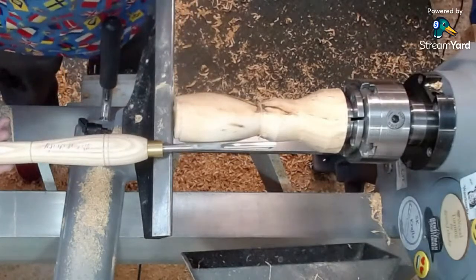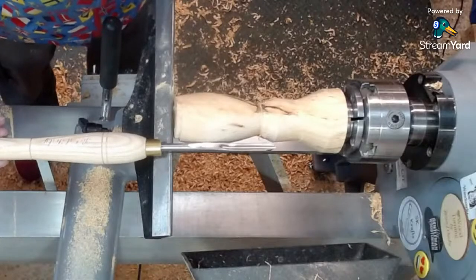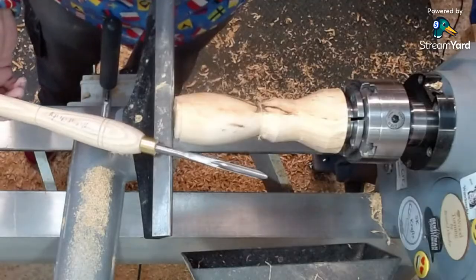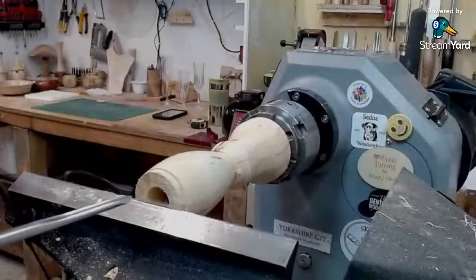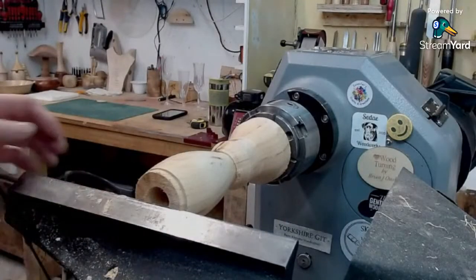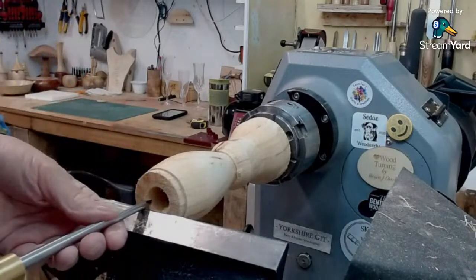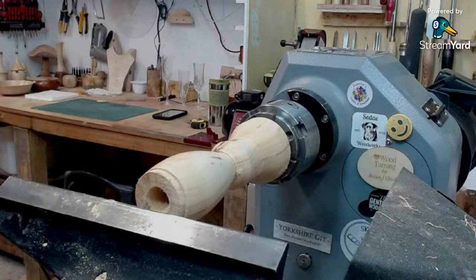This is my little go-to gouge. I use this 10 mil 3/8 Robert Sorby. Change camera. Yes, mate. So I just need to make sure this is on the centre when the tool is presented to the work, and off we go.